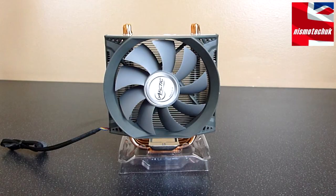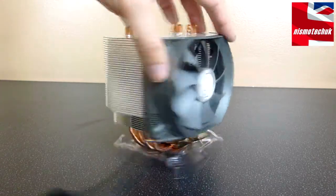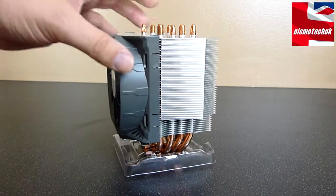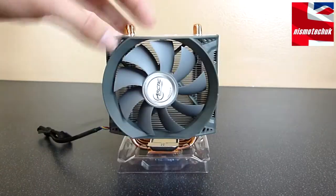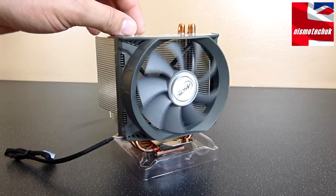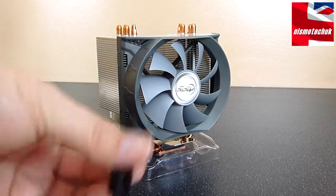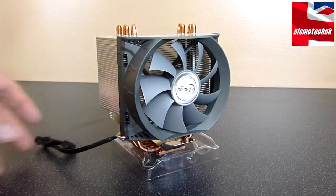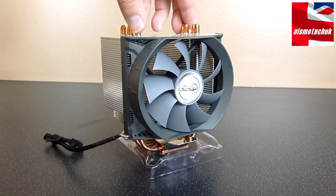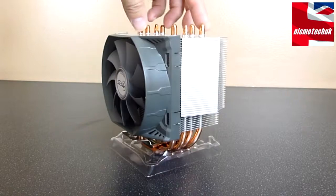Okay, so let's have a look at the actual cooler itself. As you can see, the fan is of a grey colour and seems to hug the heatsink itself, which is a really nice feature. There's no clips on the fan. It's 92mm in diameter and runs from 800 to 2000 RPM via the braided 4-pin cable. It is also a dual ball bearing fan, so the life of the fan itself is going to be extended, as well as a reduction in the noise levels.